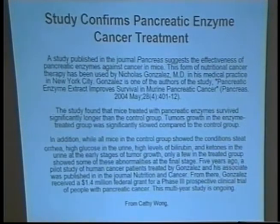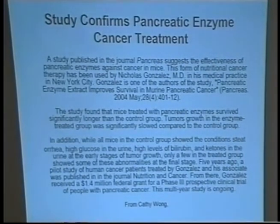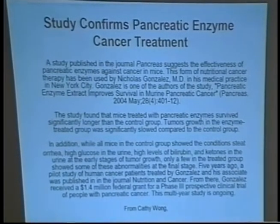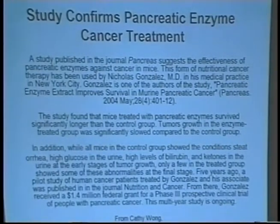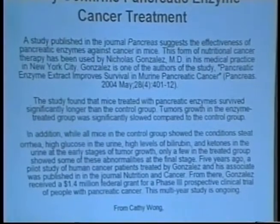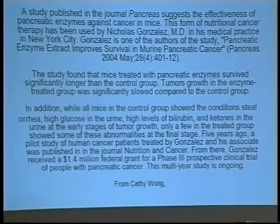Here's a study by Nicholas Gonzalez, who has done the foremost research of applying enzymes to cancer therapy for the last 30 years in his medical practice in New York. Gonzalez, one of the authors of the study of pancreatic enzyme extract, suggests the effectiveness of pancreatic enzymes against cancer in mice. The study found mice treated with enzymes survived significantly longer than the control group. Tumor growth in the enzyme-treated group was significantly slowed compared to the control group.